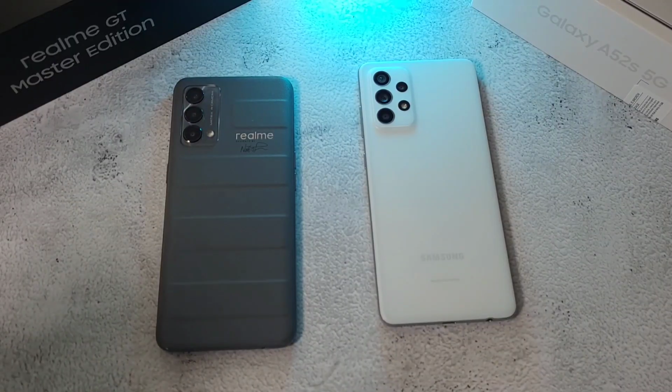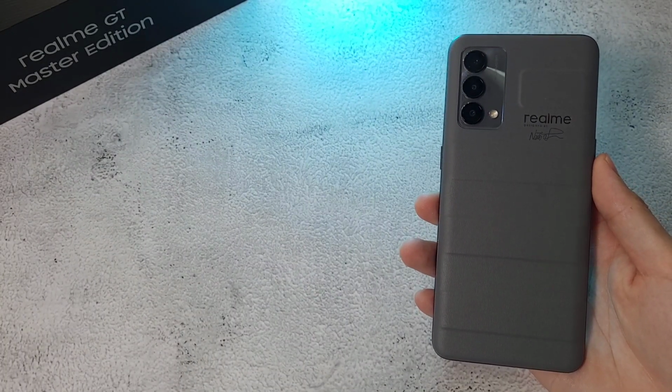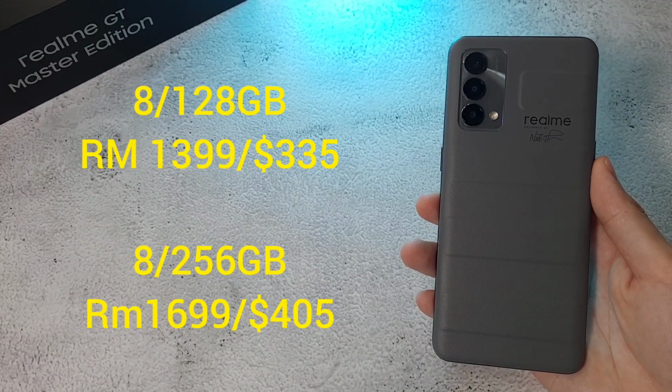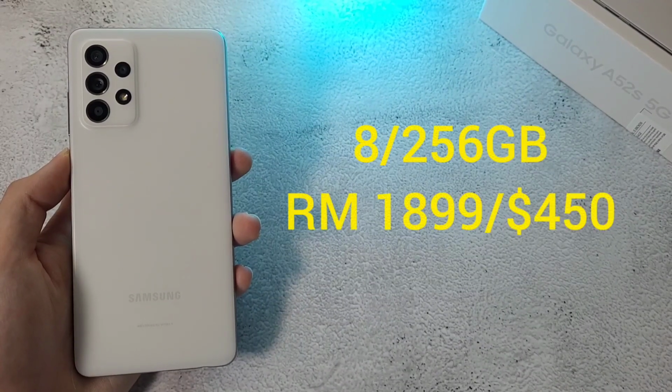So first things first, let's check out those prices, and I will also include the USD prices as well. Starting with the Realme GT Master Edition, the base model will sell for about 1499 ringgit Malaysia, and if you get the higher spec model at 8/256GB, you can get it for 1699. Next up we have the Samsung Galaxy A52s 5G, and this one in Malaysia only sells at 8/256, so you can get it for about 1899 ringgit Malaysia. So check with your local sellers in terms of the specs that you might get in your own place.